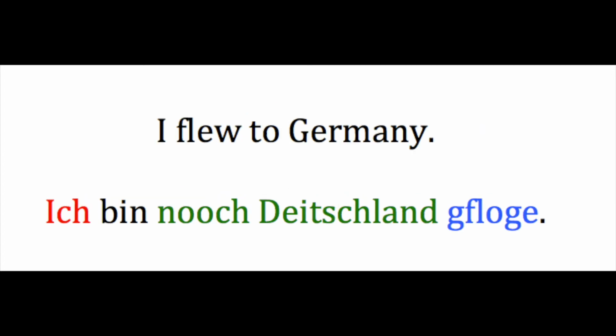Either way. The next one, let's say you wanted to say, I flew to Germany. You look up the verb to fly. It's fliehen. And you'll notice in the dictionary, it won't just say fliehen, it will say fliehen, PP, is geflohen. You see that little is, it automatically tells you this is a sai verb. So notice in our sentence, ich, now I have the conjugated form of sai, bin, then the other stuff, in this case, nach Deutschland, to Germany, and then our past participle, geflohen, which is the past tense of to fly. Ich bin nach Deutschland geflohen.